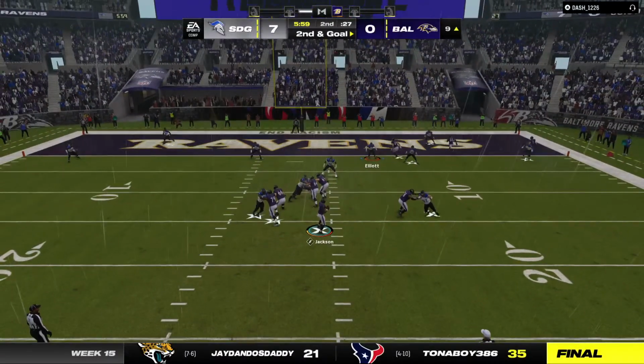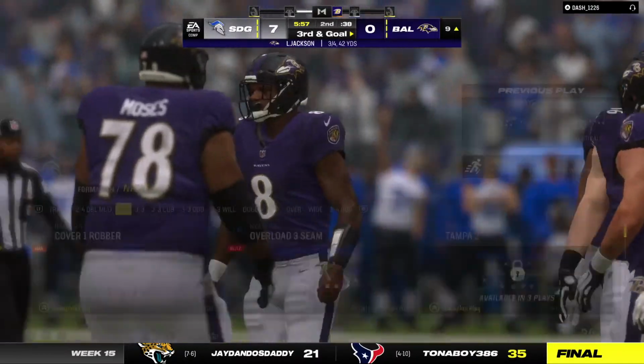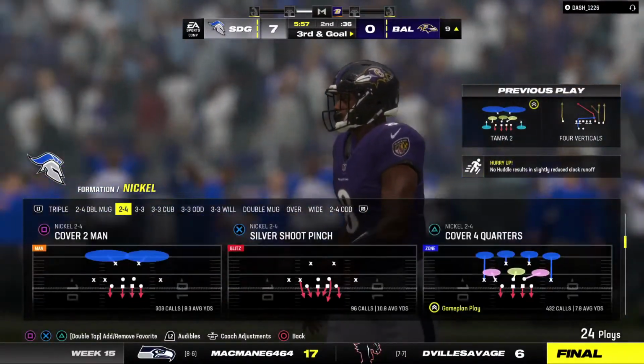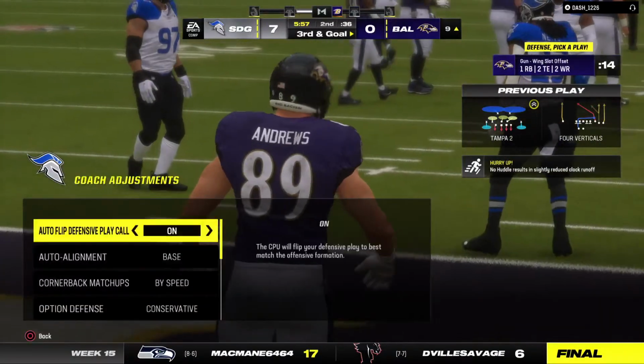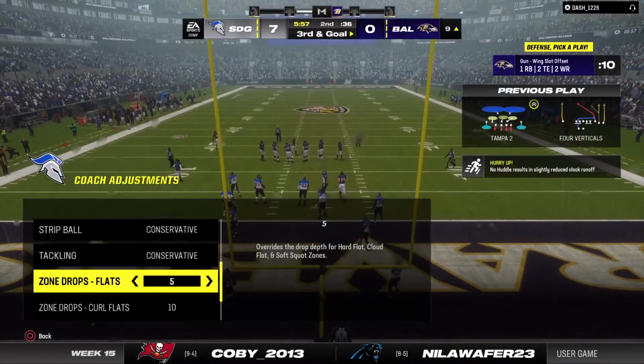To throw is Jackson. To the end zone, but it's incomplete. Back-to-back great plays defensively. You get the sack on first and goal. A great job in coverage there. All of a sudden, they're looking at third and goal from further back than when they started.